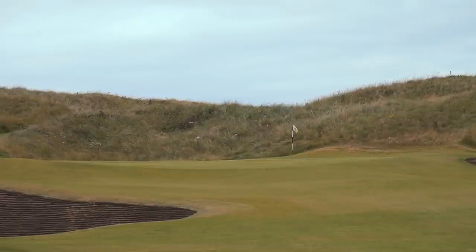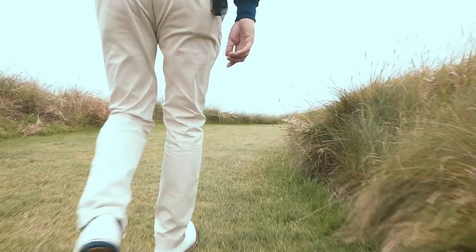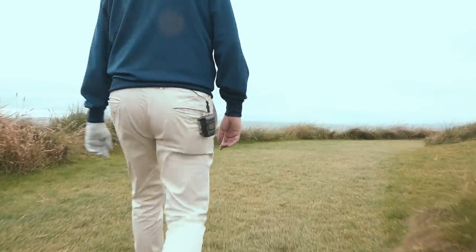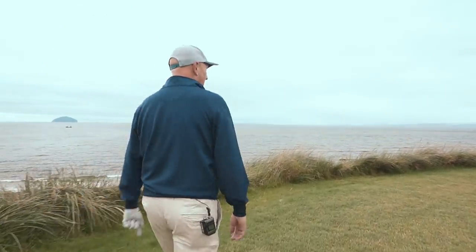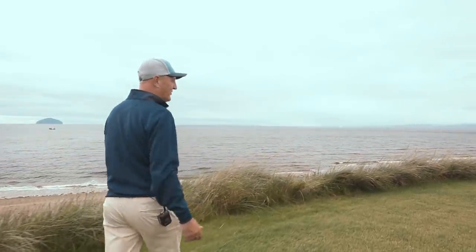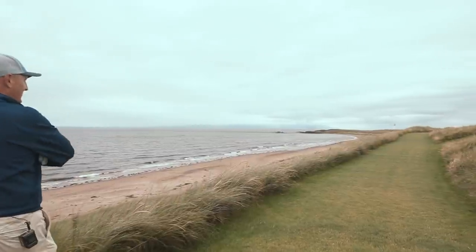Go, ball. Get up. Get up. Don't spin. Didn't quite listen. Bit of spin. Right, we're just about to walk to the sixth tee. And that's how close we are to the sea. First real glimpse of the lighthouse in the distance over there.